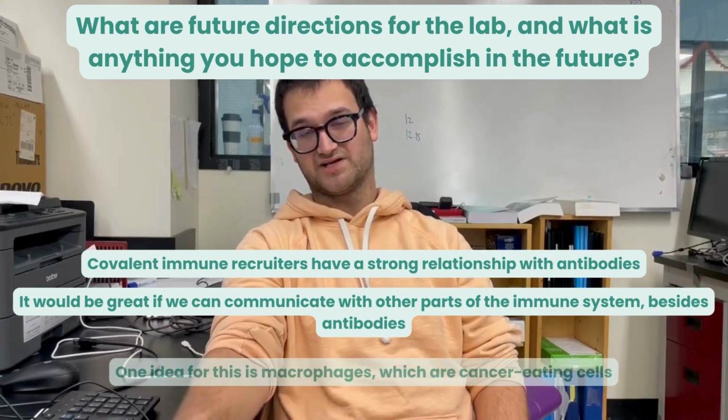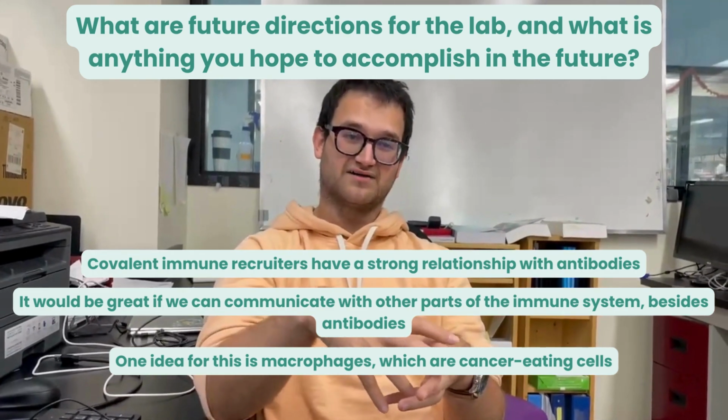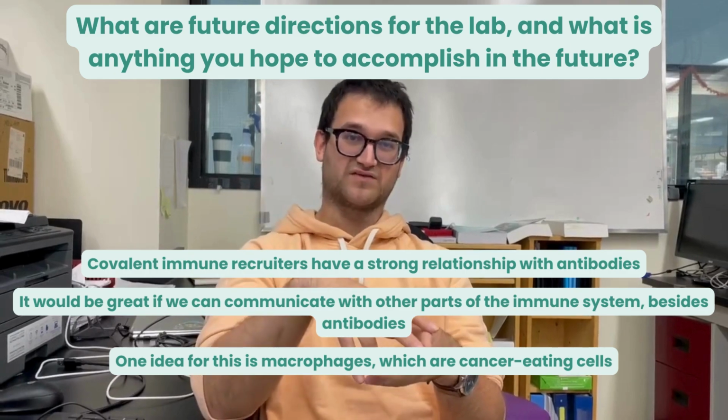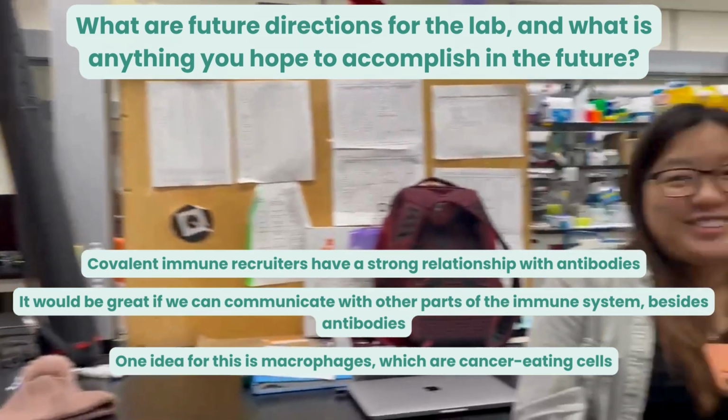One actual project is a macrophage. Those macrophages are cells that eat cancer cells, and we can directly target them. In fact, Cece right over there has actually been working on that right now if you want to ask her more questions about it.